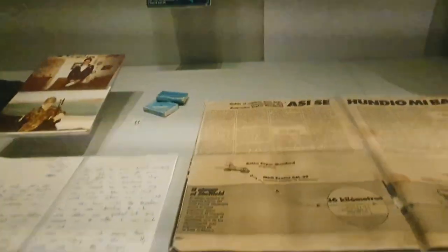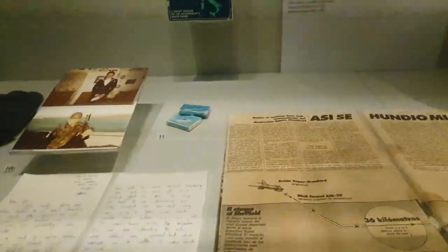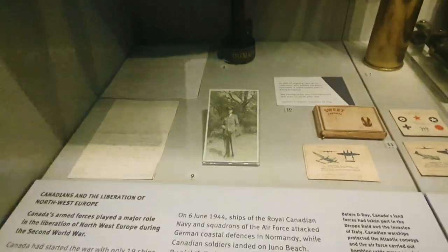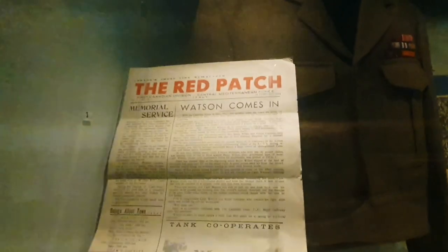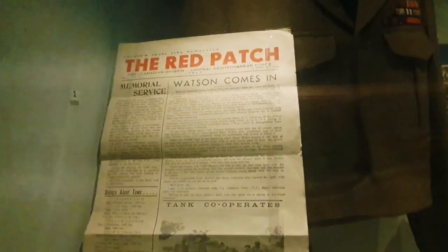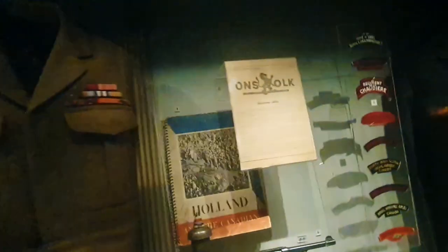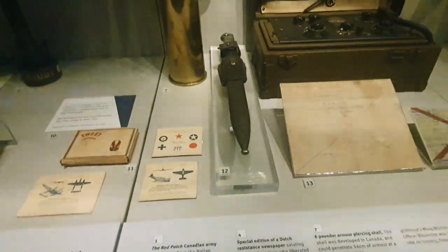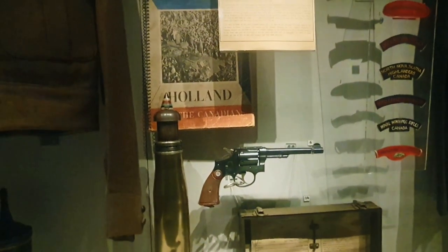Falklands War. Memorial service. My mother is one. Right. Got a dagger. Got a 45 revolver.